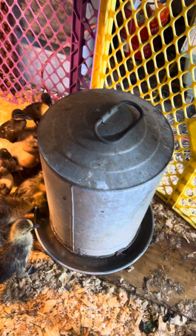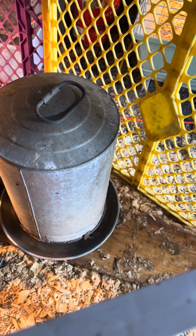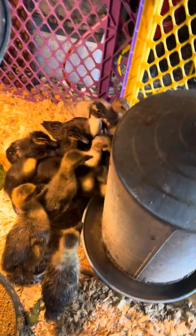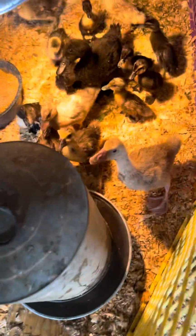So I'm not gonna be too picky because, you know, they're getting what they need. I'm gonna move their food bowl out of the way just a little bit. There we go. It's okay, guys. Don't have to be a scaredy cat. Hey, you, what are you doing?